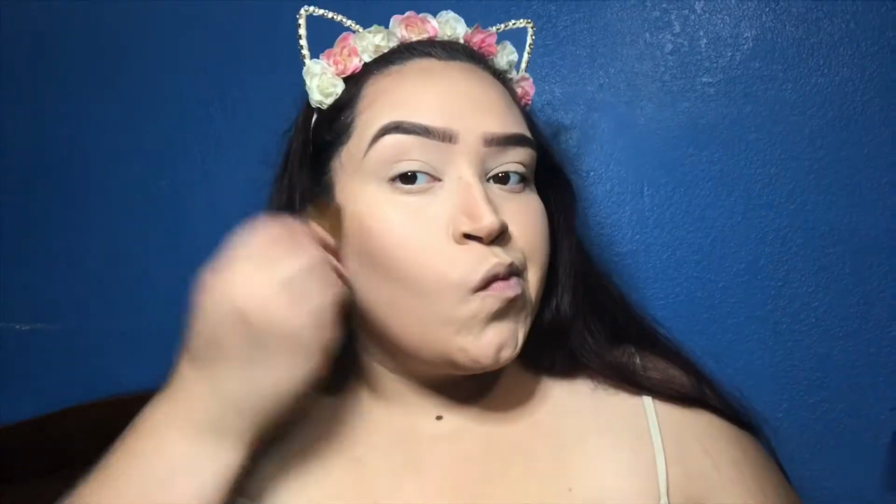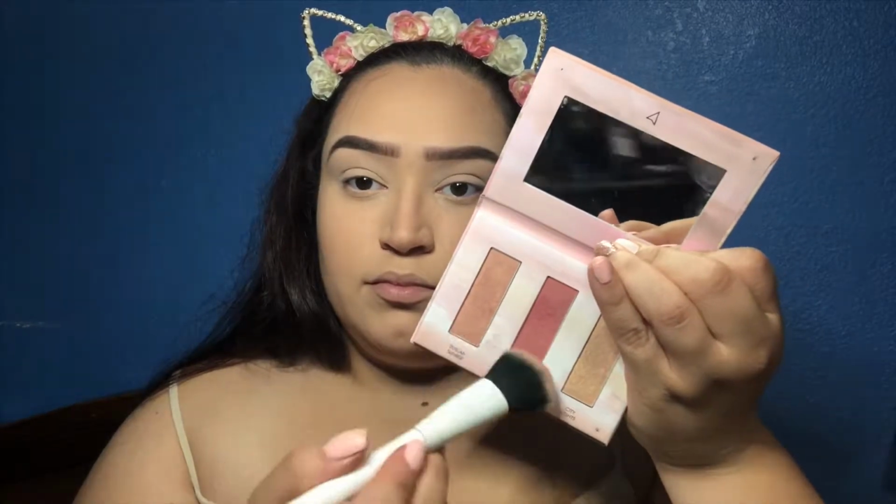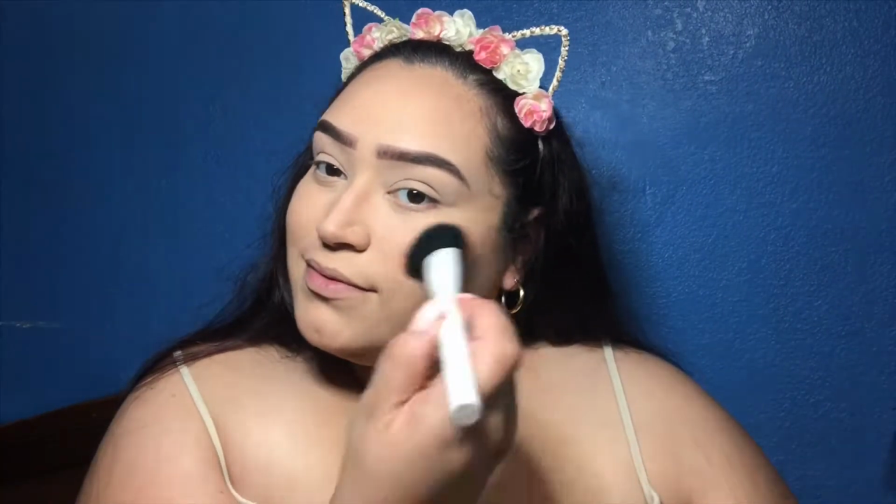Bronzer, I'll be using the Precision Formula Bronzer Booster. Blush, I'll be using the Wonder Beauty Dusk to Dawn palette, and I'm going to be mixing these two shades.